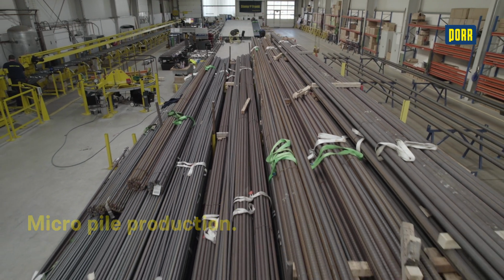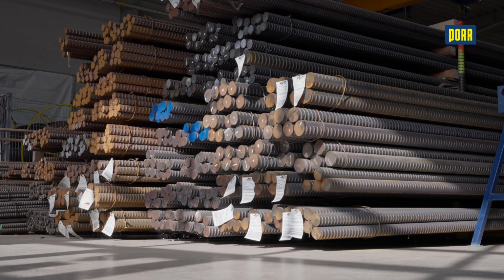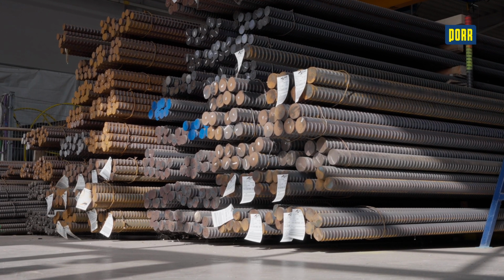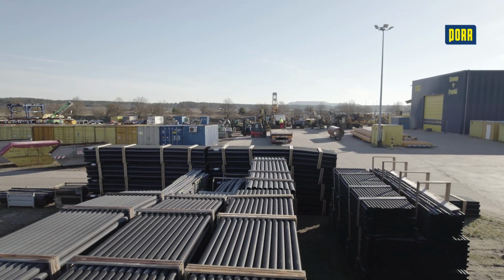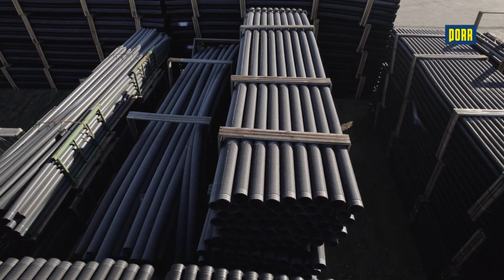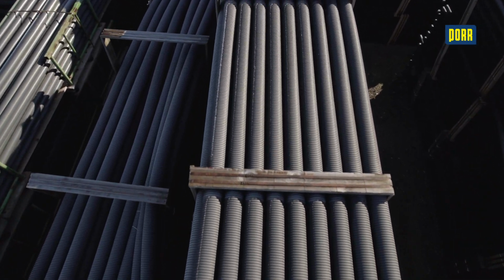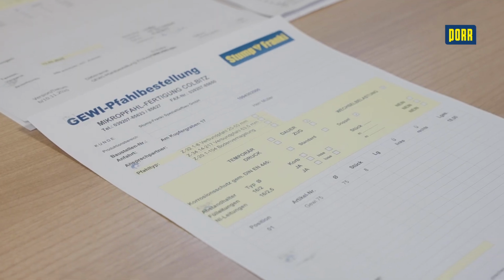Micropiles transfer an applied force to a load-bearing layer in the subsoil using skin friction. They consist of a load-bearing element made of threaded steel, which is covered with cement stone along its entire length. Anti-corrosion protection is provided by a factory-made and extruded casing made of PE pipe. Micropiles are produced in several stages.